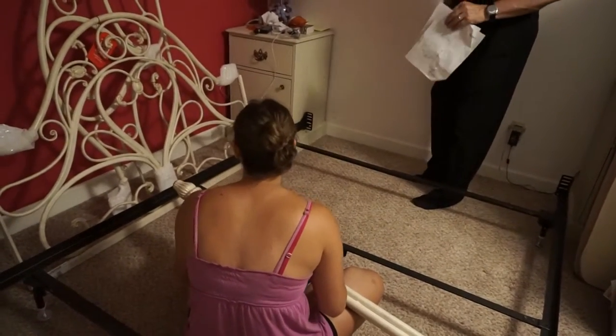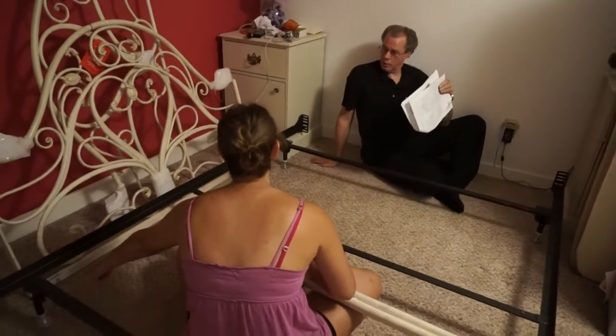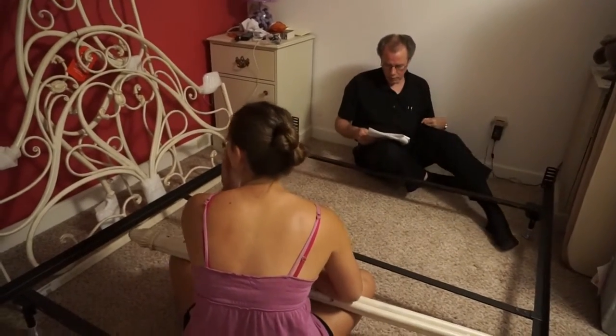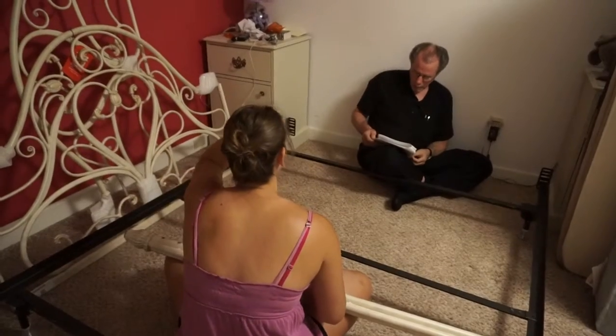If there's any more stickers, David, back off. Are there stickers on every piece? Take those stickers off. There's stickers on every piece, so do your thing. Okay. There's not one on that one. There's no sticker on the headboard.